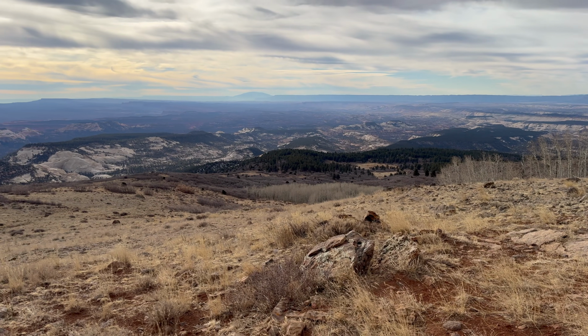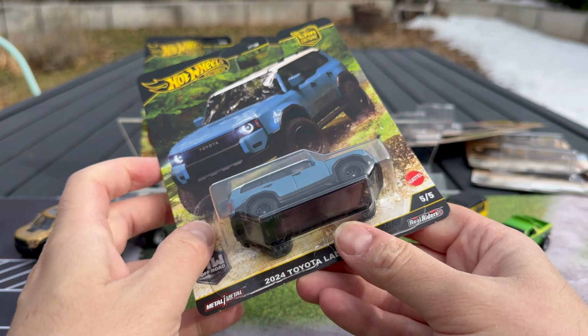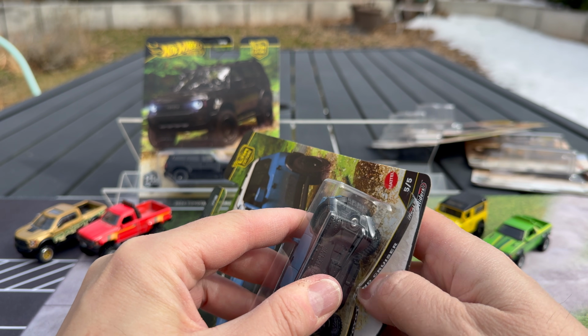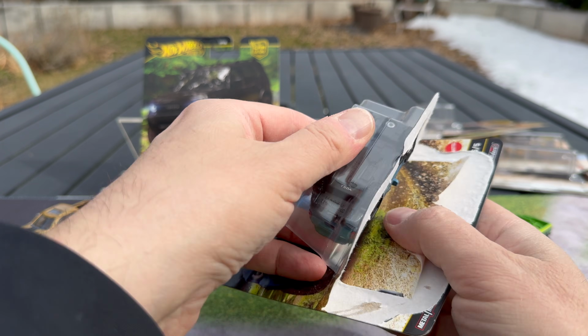I'm trying to think, what are the new castings in Car Culture so far? It was the Lancia Stratos, which I think is fabulous. It was the McLaren, the Liberty Walk McLaren is great. I think the Land Cruiser is my favorite so far, although that Lancia is pretty sweet. All right.